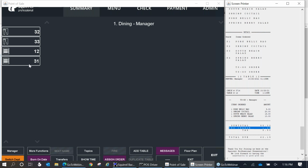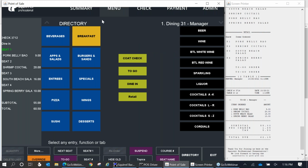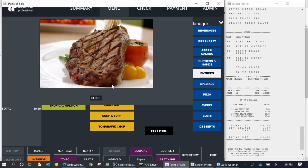The next feature that I want to show you is kind of a fun feature, and it ties in both with training and with mobility. So if I'm coming in here to this table and I come to my entrees, if I was using mobility and somebody had told me, I can't really decide what I want, I'm thinking between this or this, we could actually come over, go more, go item image, and hit grilled ribeye, and we can have that item come directly up on the screen, which is fantastic.